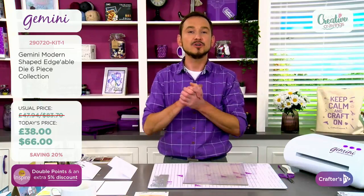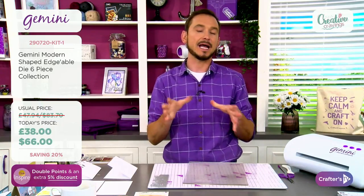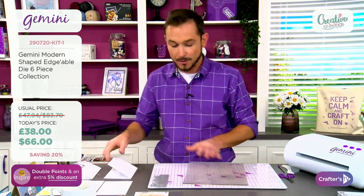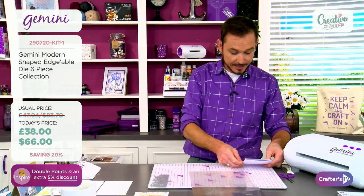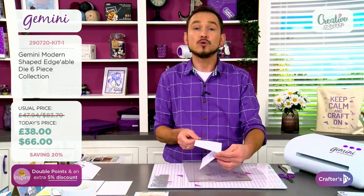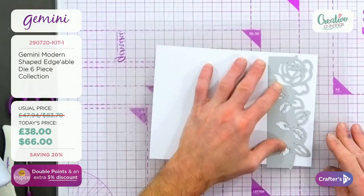Right, what we're going to do is use the Edgeable again. We're going to use the Elegant Rose. But we're going to do something that I absolutely love doing, and that's paper piecing. So we're going to strip it right back. What I've got is a card blank, which is 4x6. So I'm just opening my card blank and popping it up against the top. So I'm just lining up my rows.